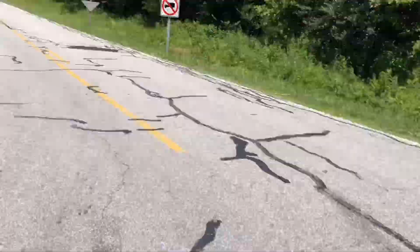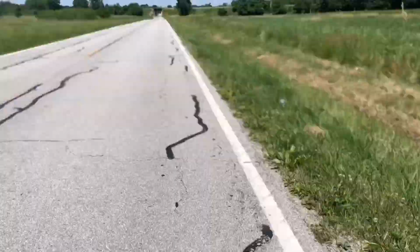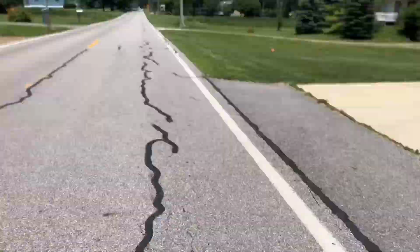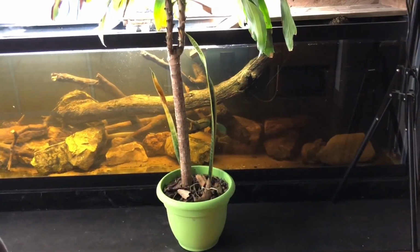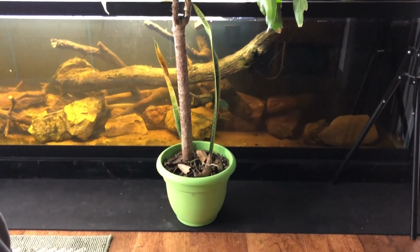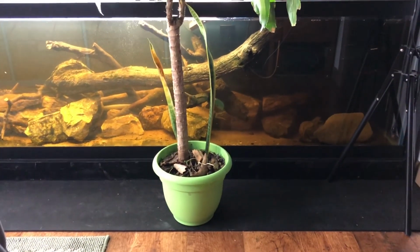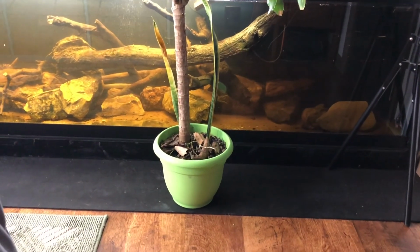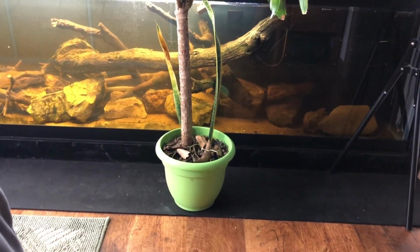Okay, so the plan from here is to bring back these rocks and use them for my fish tank inside and my pond outside, and that'll be in a different video. I'm sorry that this video is so long, but I just wanted to put on everything that happened and just see how it went.